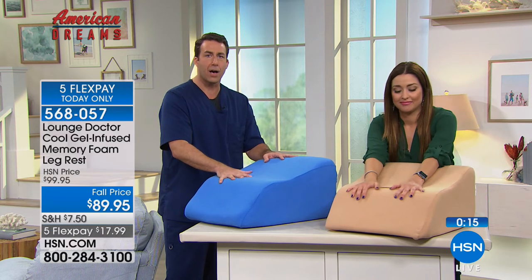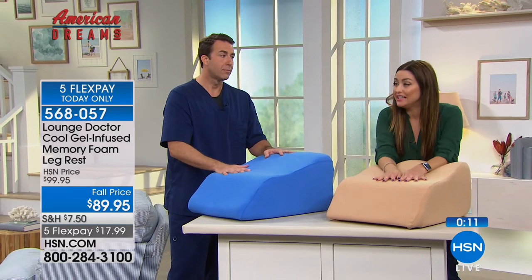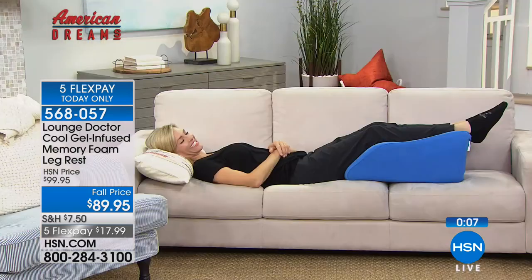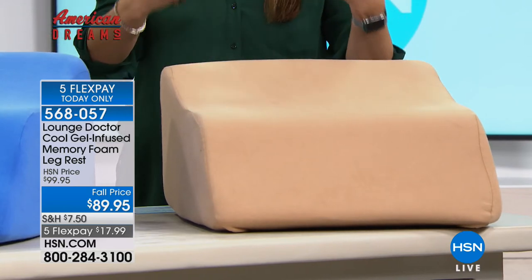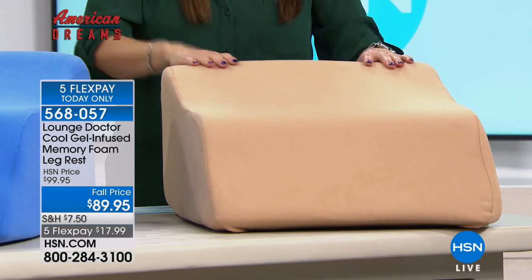And again, you can wash the cover, and this is the upgraded version with the cool gel memory foam. It is so soft. I want to take Jen's place. Yeah, and me too. I'll fight you for it. What's great is it's soft, and with that gel-infused memory foam, it's really cool. Every time I'm touching this, it's very cool to the touch. So it's not going to be something that's hot that you're laying on. So it's just going to be a very comfortable experience for you.